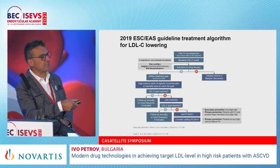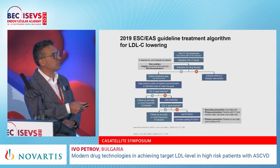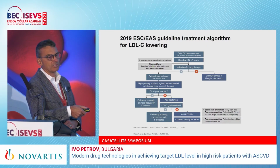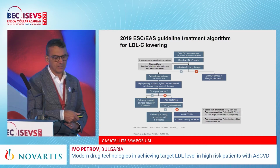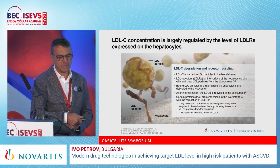So we start with the baseline, of course, statins, but in case the patients don't achieve the goal, we add ezetimibe. And after that, in patients that are very high risk, and even for primary prevention in heterozygous and homozygous familial hypercholesterolemia, we have to add the PCSK9 inhibitor. So we are now opening the door of PCSK9 inhibition.